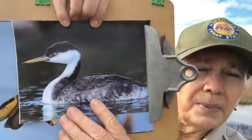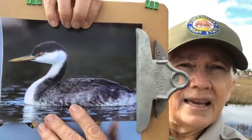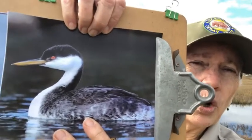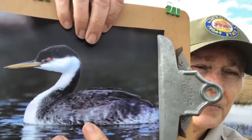And the reason that they dive deep is they are carnivores. What they eat is fish. They have a super sharp beak that they impale their fish with. They also eat marine worms and aquatic insects, stuff like that.